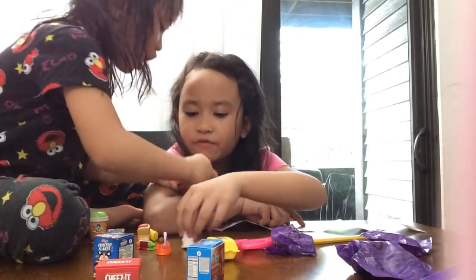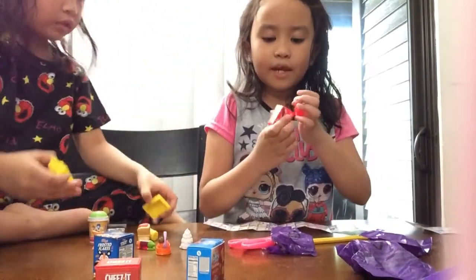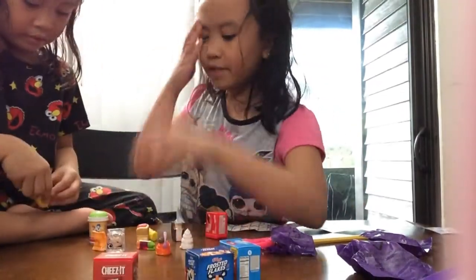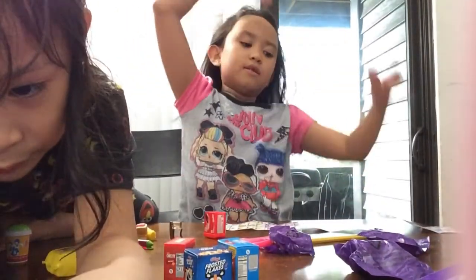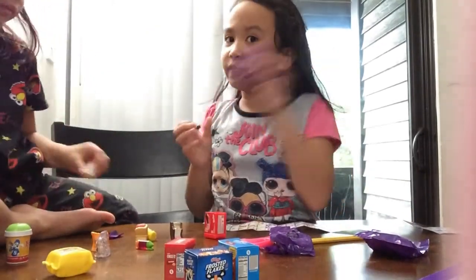I think other ones. I'm going to close this. But we still have some more blind bags to open. And the Shopkins. The Shopkins need to meet them. So, Shopkins. Oh my god, I gotta see some beautiful Shopkins. Yeah, I see them. Okay, Aya, you wanna open up this one?